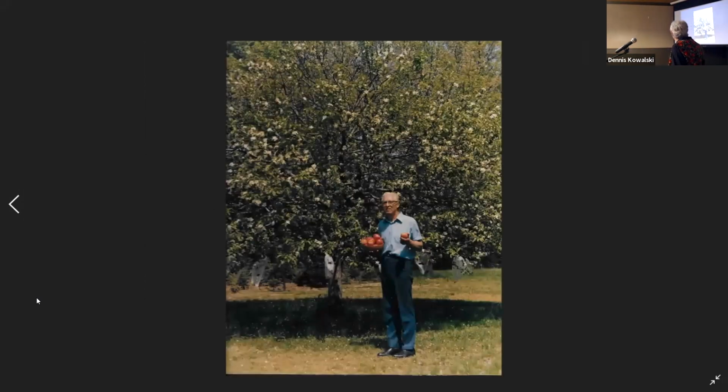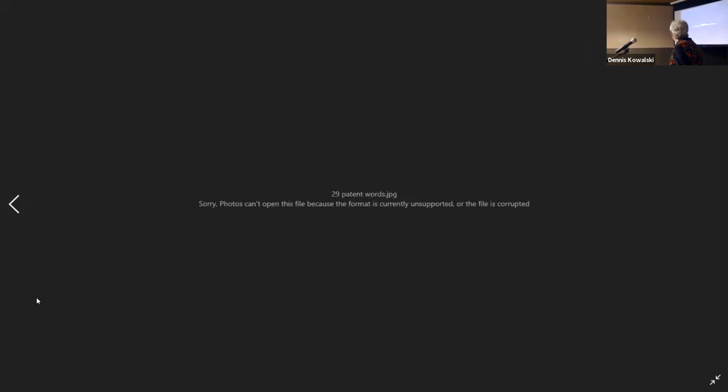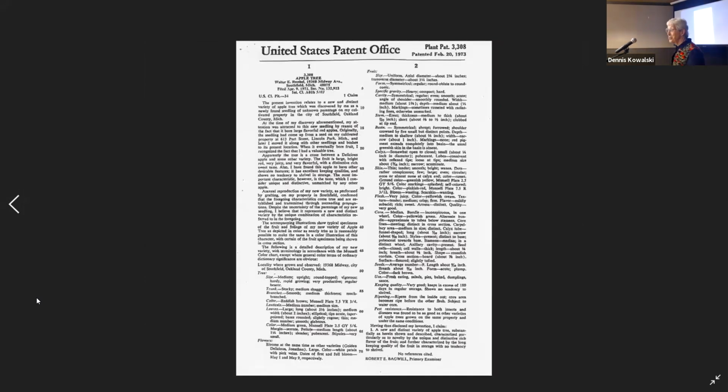At the same time, he patented the Rumpel apple. It was an apple that he found in Lincoln Park, Michigan in 1940. And he patented it in '73. And that's just a patent picture, just to prove that he really had it.